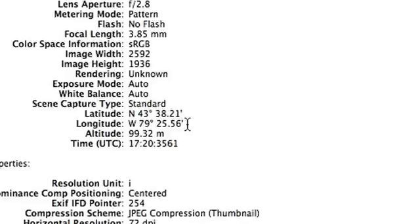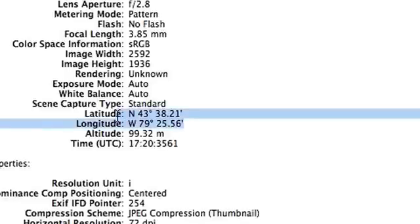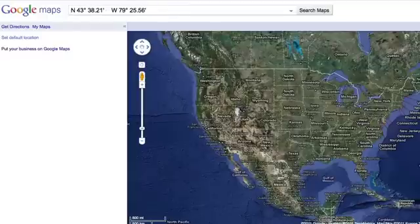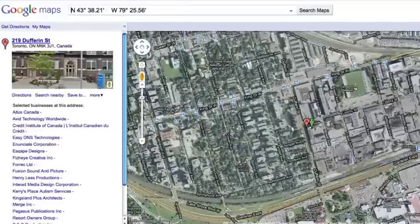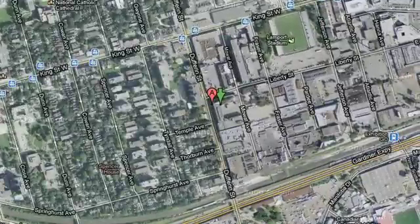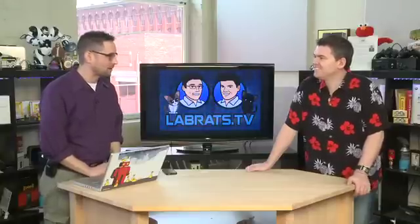So what we're going to do here is copy that information and just see how dangerous this is. We're going to open up Google Maps, and we're going to paste this in a format that it can use. And then we're going to press Enter. And guess what? It has located us right at our studio. In fact, it has located us pretty much at the exact spot on the building where we are located.